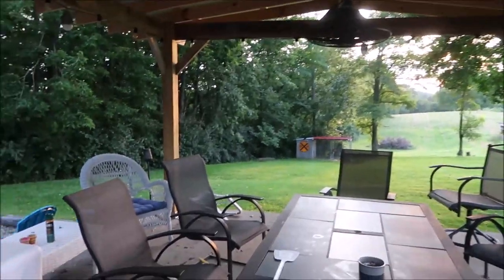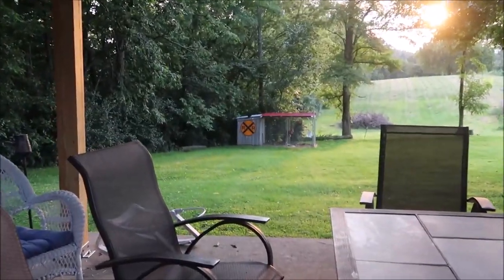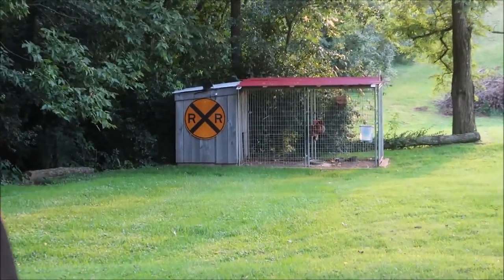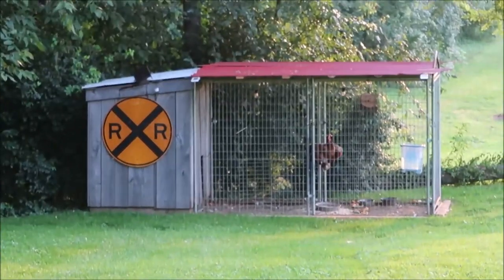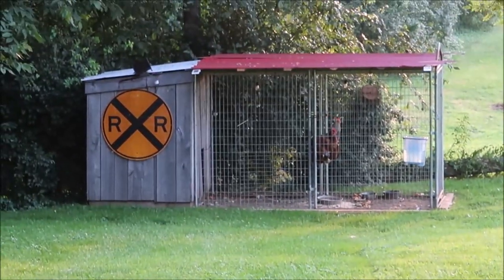And they've moved their chicken coop up here. And that railroad sign, if you've watched me for a couple of years, we bought that railroad sign for John. I found it in an antique shop in Lexington called Feather Your Nest. I've taken you all in there before. That's where I bought that.